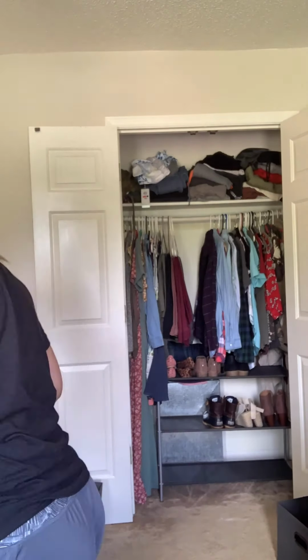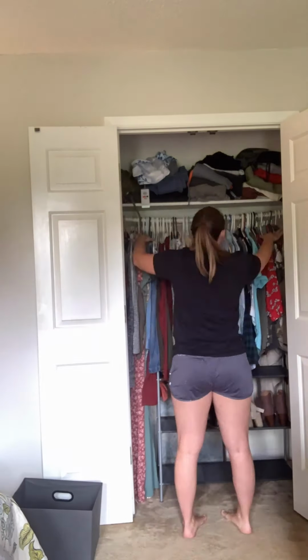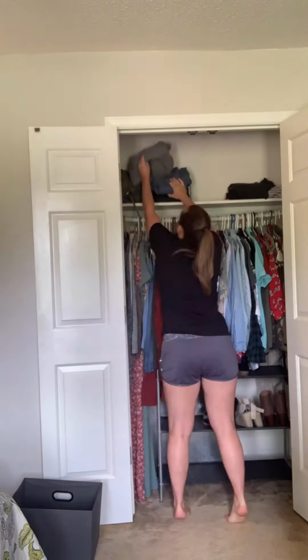I also went through my clothing and I tried things on. This is the year after I had a baby, and I really just needed to do the uncomfortable thing and try things on. And I ended up getting rid of quite a few things, and that helped a lot.